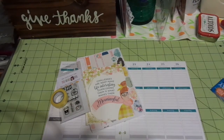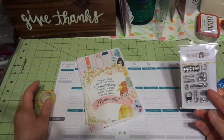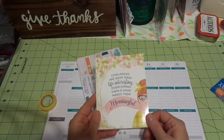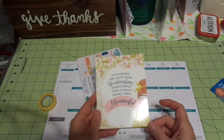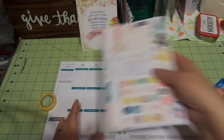So this month is meaningful. I don't even have a stamp block in here right now. I can't even do this right now, so I'll have to wait on that. That's okay. And I love this month. I've read it before: challenges are what make life interesting. Overcoming them is what makes them meaningful. I agree. So that is my deal for the month, and I'm just going to leave it there for right now.